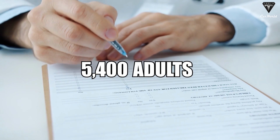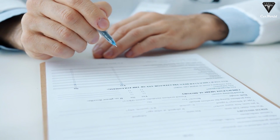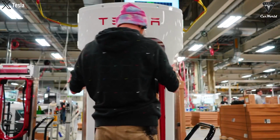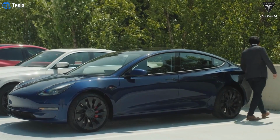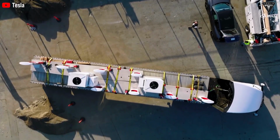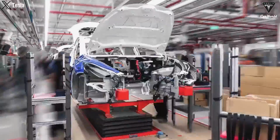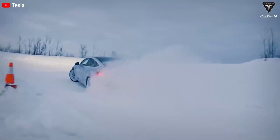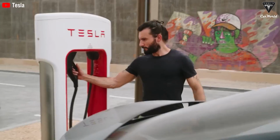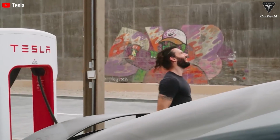According to a survey of 5,400 adults early this year, the results showed more than 50% of votes cited the lack of charging infrastructure as the main reason people don't buy electric vehicles, because this will provide an efficient solution to make long trips with fewer stops. Tesla's efforts in recent decades show that they not only simply produce many electric cars, but also bring users interesting experiences in terms of travel distance and reasonable charging stops.